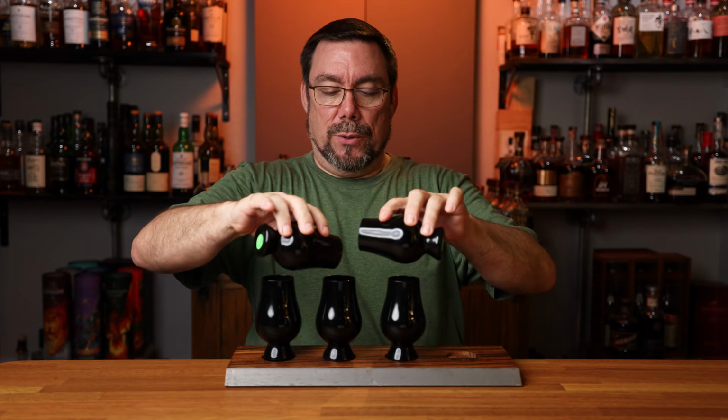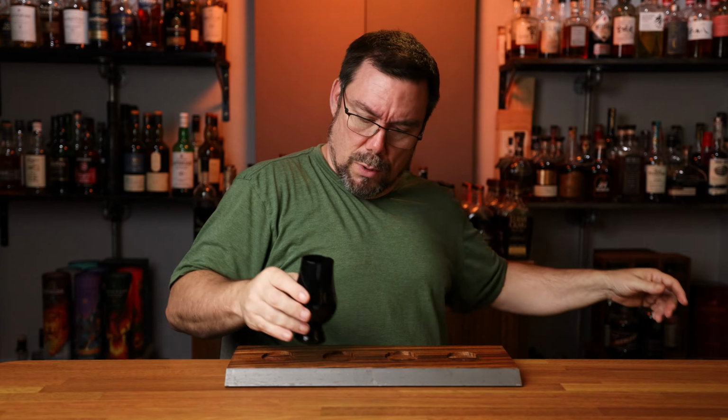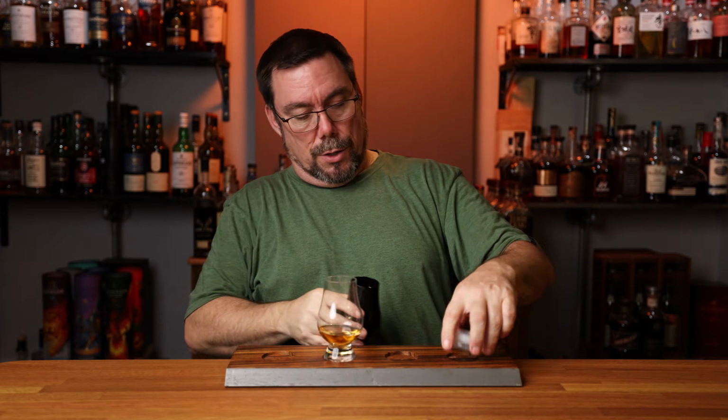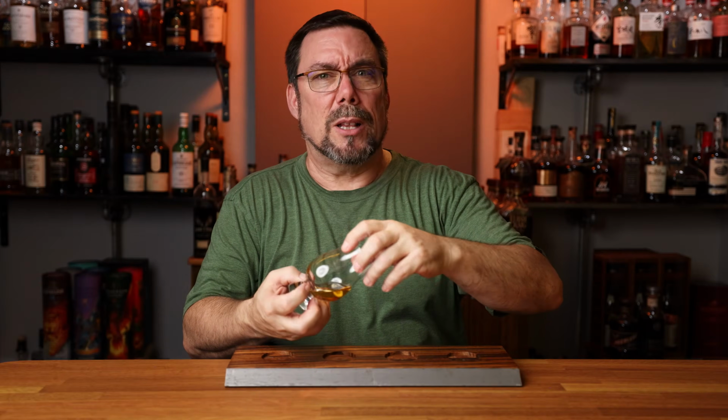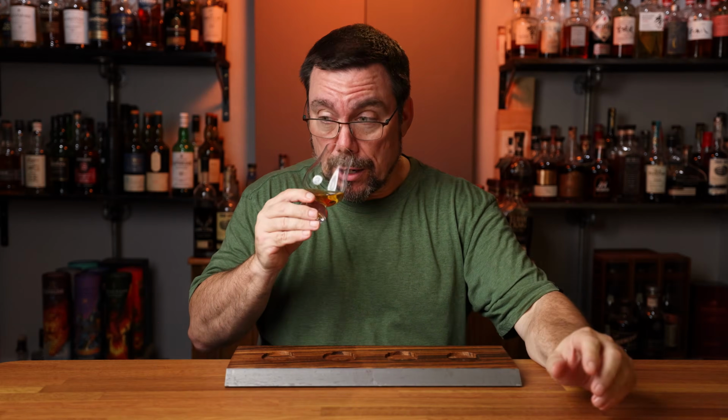Let's go ahead and blend into the middle here. Get this moved around. I'm gonna go ahead and pour this into the clear Glencairn and see what the color looks like. I think that sherried Naked showing up a little bit. The others were a little bit lighter. The peat is definitely coming through. The malt is there. A little bit fruity, but it does definitely smell like it's muted. It's watered down, even though there is no water in here that I've added. A little bit of a tobacco and leather note.